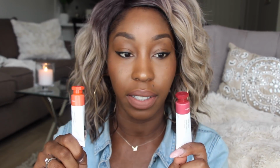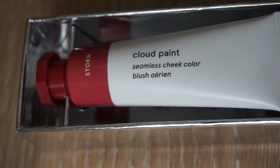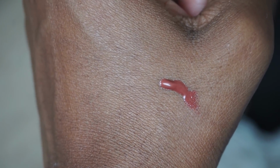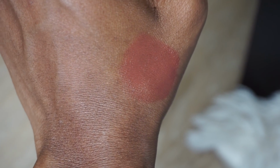So these are the two colors. They're really nice, warm colors. This reddish looking one is in Storm, and this orangey one is in Dawn. I'm going to go ahead and show you what it looks like swatched on my hand. This one is Storm. It's a really beautiful, deep burgundy brown color. And this is what it looks like just on the skin and rubbed in. I didn't use that much, but you can see how natural it looks just sitting on the skin. I'm in love with this color.